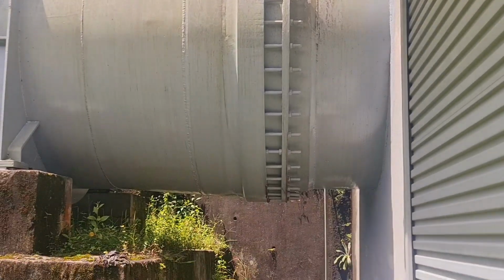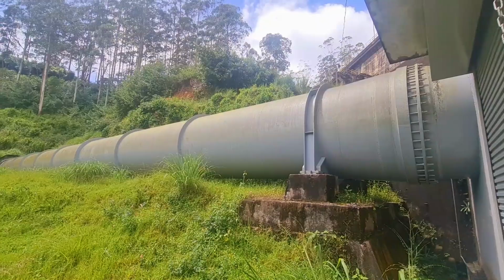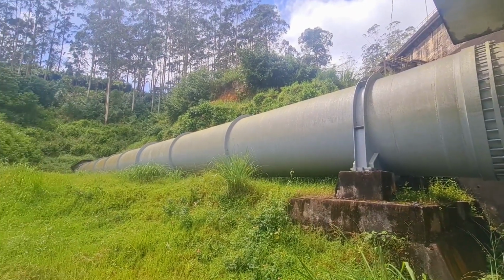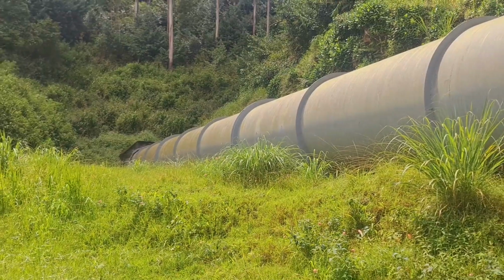Impact on efficiency. The design and condition of the penstock directly influence the overall efficiency of the hydropower plant. Smooth, well-maintained pipes reduce turbulence and energy losses, contributing to higher electricity generation.